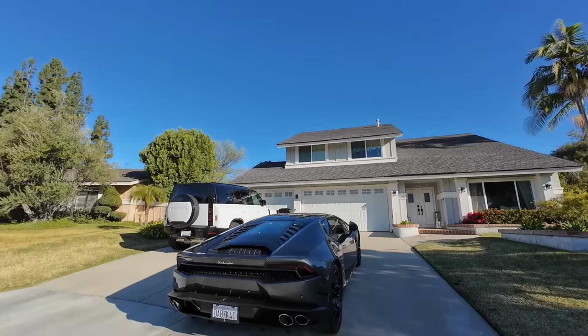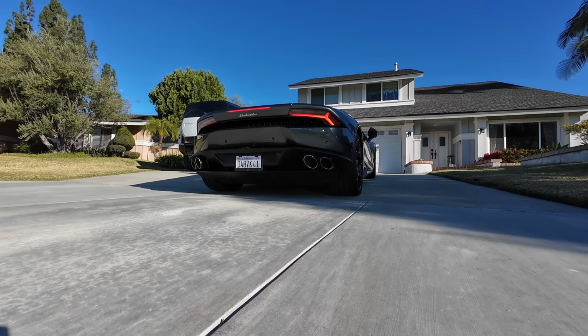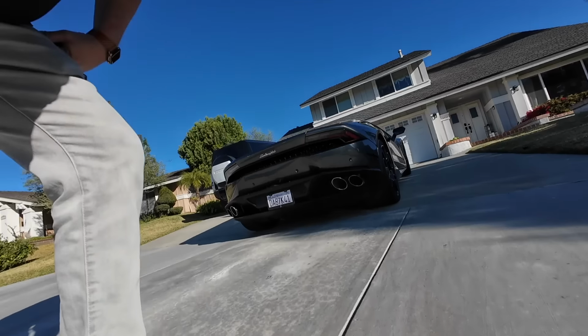While we are waiting for them, let's go ahead and do a semi-cold start. I already started it once, so it's probably not a cold start. Sounds nice, kind of quiet because I already started it this morning.